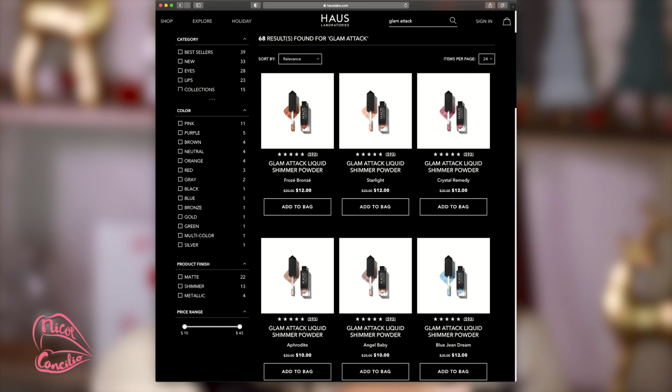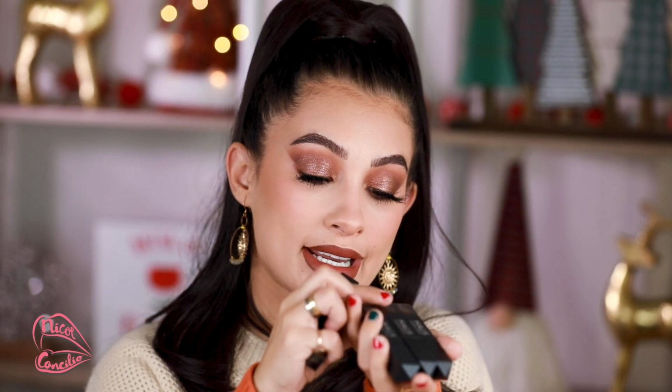Moving on, I really highly recommend these Glam Attacks from Haus Labs. I absolutely love them. I think they're great to add as like a topper, as shimmer. They're hella pigmented. There are some that are more like coverage than others. Like this is the Glam Attack Creme. More specifically, the colors that I like the most are Aphrodite, Legend, and Angel Baby. I'll swatch them for you guys so you know what I'm talking about.